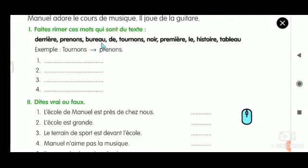I'll start with derrière. The first one is derrière, and the other rhyming word is première. See, derrière, première. That will be on the top. Preno, tourno, they did it themselves. And the following one is bureau. Bureau, do you have any guess? Yeah, the last one, tableau. Bureau, tableau.